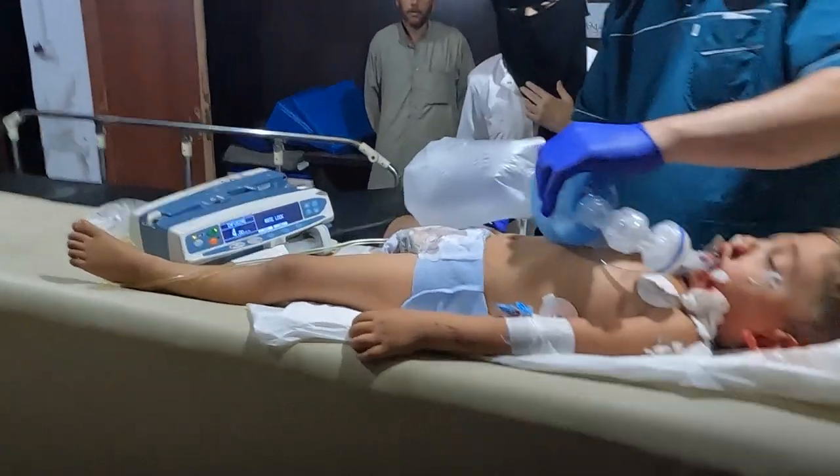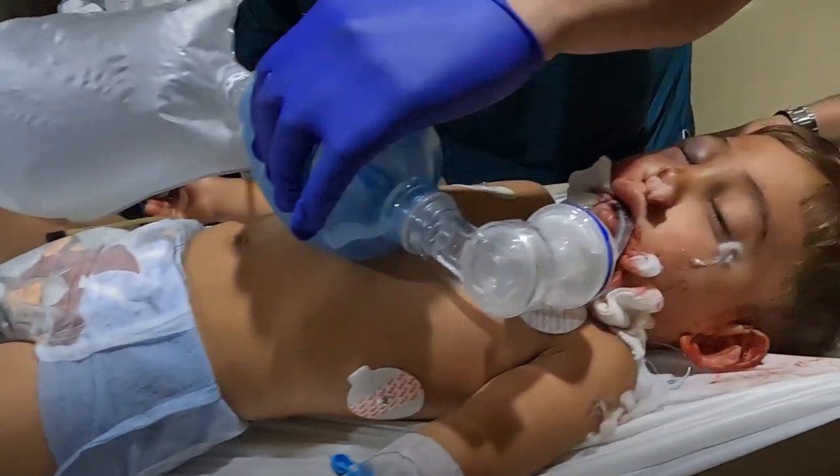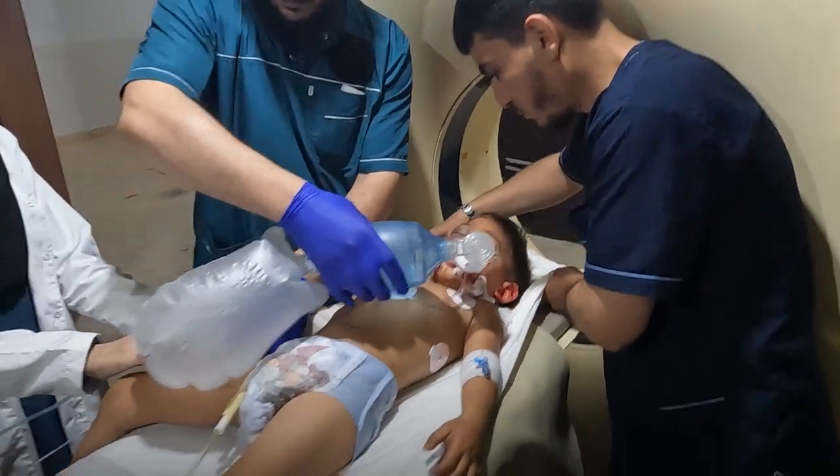Now I've been called to an emergency. The 5-year-old child, Ahmed, who we admitted into the ICU not long ago, is deteriorating rapidly. The neurosurgeons have requested another CT scanner. I need to go and see him.